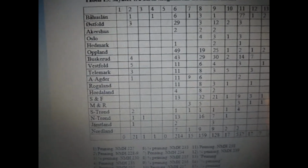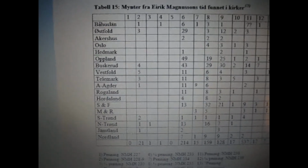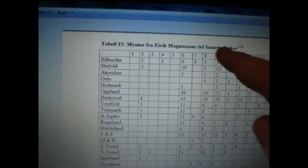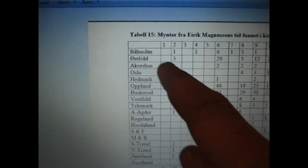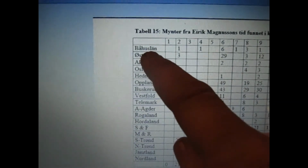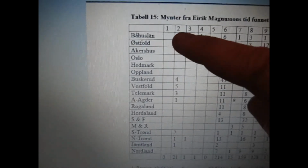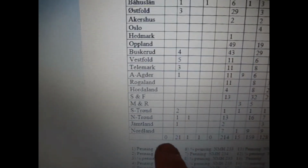Right, but what about coins from Erik Magnusson, the son? We only have one coin here. That's potentially it. And that's this one, 227, remember? Reference 227. How many are found in churches by 2006, including Bohuslän in Sweden, Jämtland in Sweden, and all other Norwegian counties? Zero.